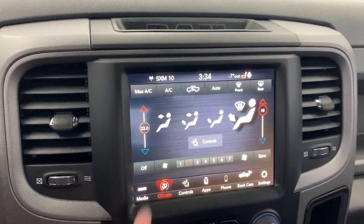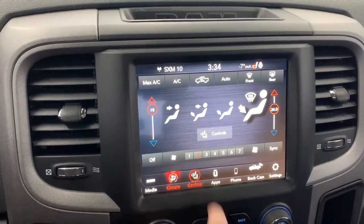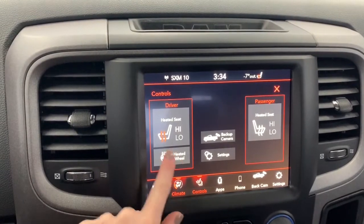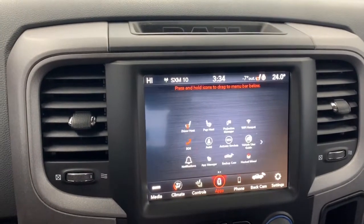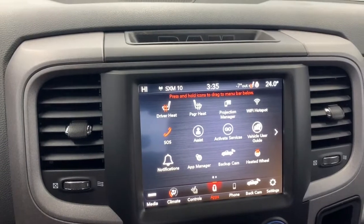It does have dual climate control, so if one person wants it hotter, one person wants it colder, you can do that as well. The seats in the front are heated with 2 preset temperature settings, and there also is a heated steering wheel. It does come with Apple CarPlay and Android Auto, so you can pair your phone and go hands-free with Siri. Under the app page is where you find the emergency SOS button, and this 1500 does come equipped with Wi-Fi hotspot.